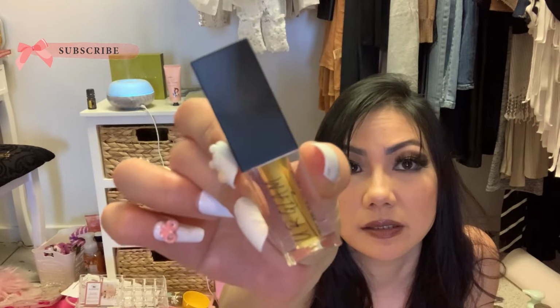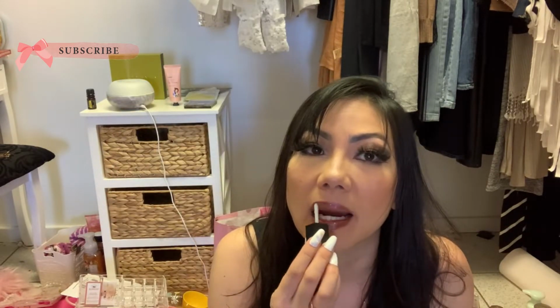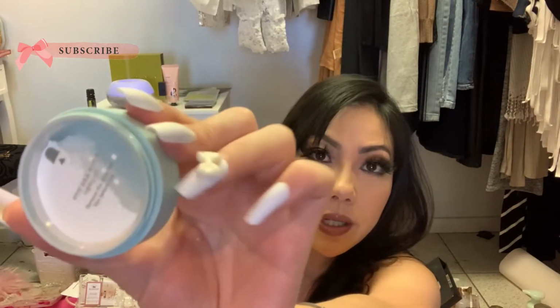So that's the Collagen Impact Facial Mask. I live for these face masks that they send me. Lip oil, can you see? Very nice and soft. This is a mineral powder. Really pretty colors, I like the pastel vibes. And it has a little cushion. Translucent powder, so it's like a white translucent powder.